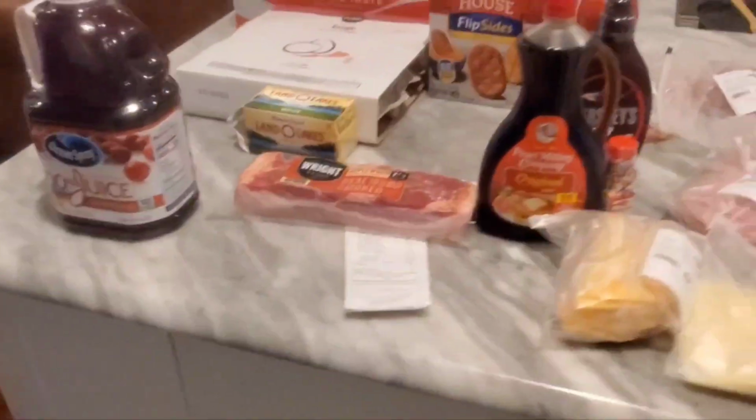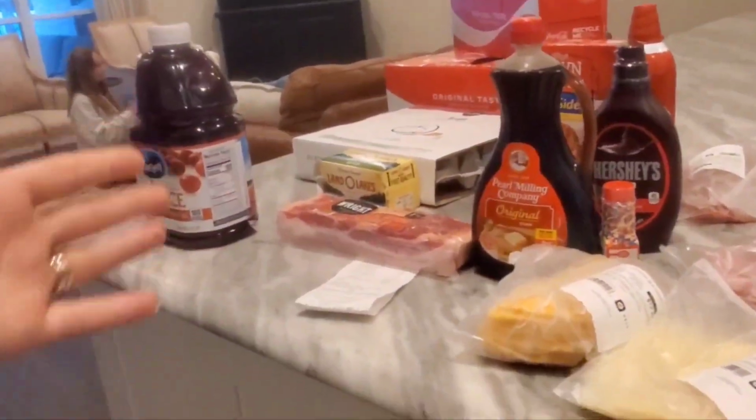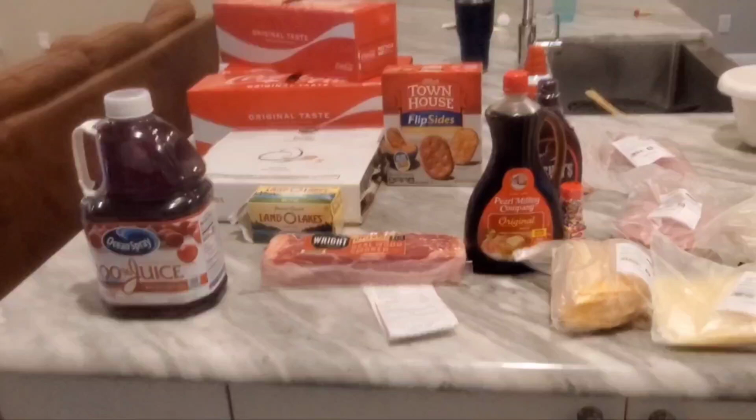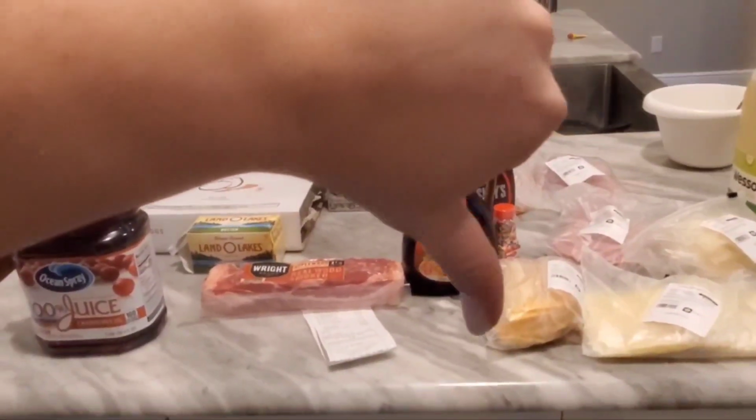And this little bit of food, I'm trying to keep my dirty dishes out, this little bit of food is just shy of 150 bucks. And so all I have to say is inflation sucks.